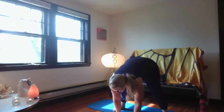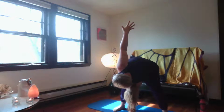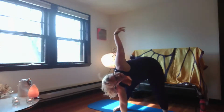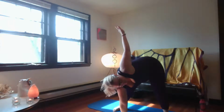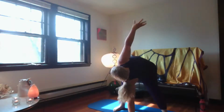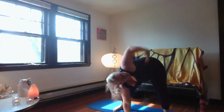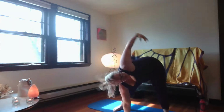From here, twisting, keeping your left hand on the ground, raise up that right one to the sky and hold. Breathe. And release, switching hands, right hand down, left hand up and twist. Breathe. And release, continuing these, right arm up and down, left arm up and down. Keep going, twisting and releasing. Twisting and releasing. 3 more here. Twist and release.